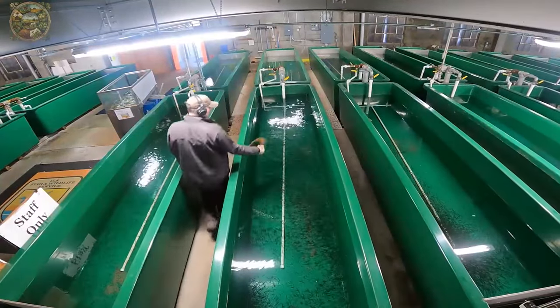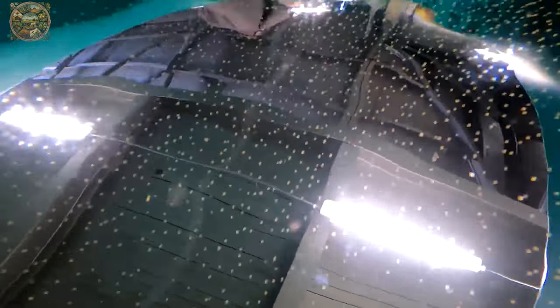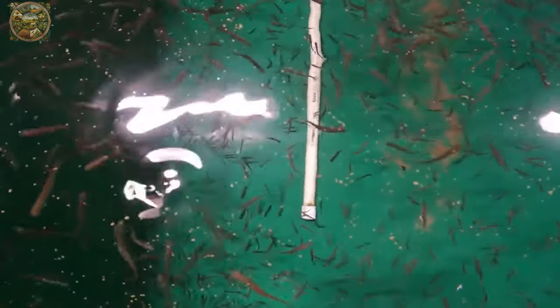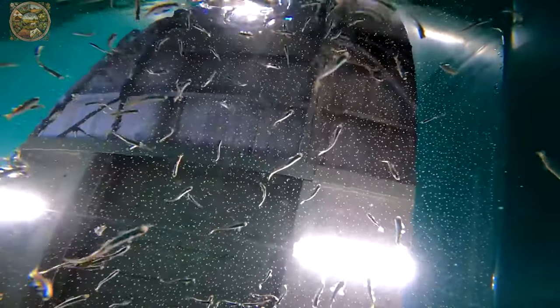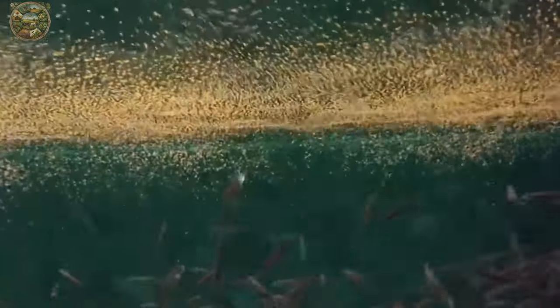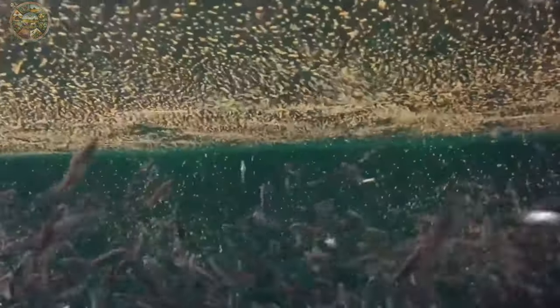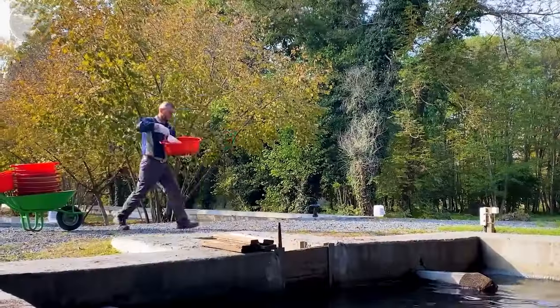Introducing small feed into the tanks allows the young fish to learn to consume solid food, and they actively attempt to catch and consume it. Patience and keen observation are essential to ensure that all fish have equal access to and consume sufficient food.